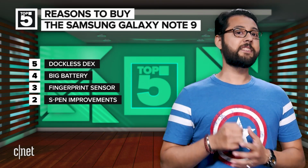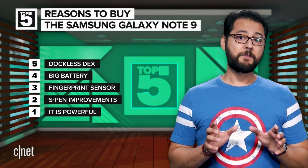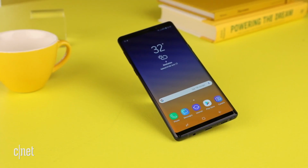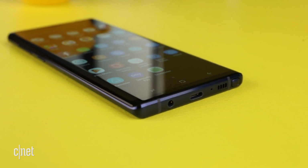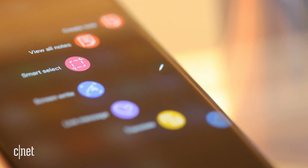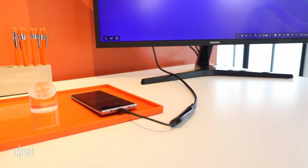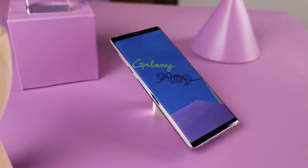And the number 1 reason to get the Samsung Note 9 is it is powerful. The top of the line model includes 512 gigabytes of onboard storage with 8 gigabytes of RAM. Like the S9, it runs a Snapdragon 845 processor. Combine that with a dockless DeX feature and a little bit of patience, and the Note 9 could probably serve as your one device for everything. Even if you didn't want to use the Note 9 as your one and only computer, you know its hardware will be quite capable for a couple of years.